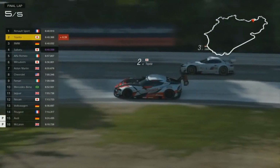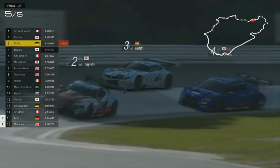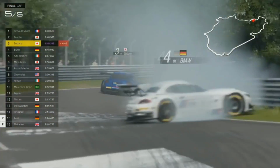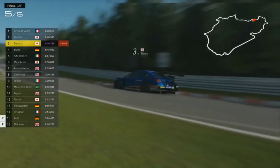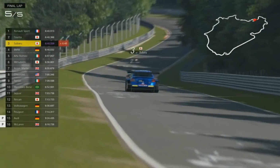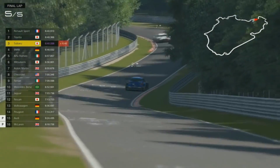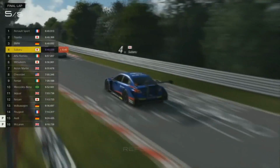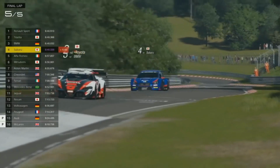Well, the BMW trying a strange line in the carousel, and the Subaru driver lost the rear. Oh, devastating. That was really unfortunate. That was a great battle shaping up. I really hate to see that. The stewards will probably want to take a look. There are some guys from Polyphony and PlayStation watching.